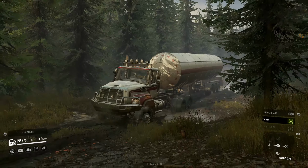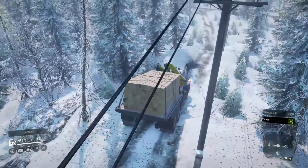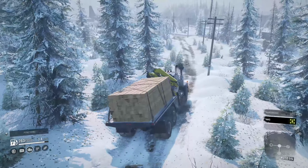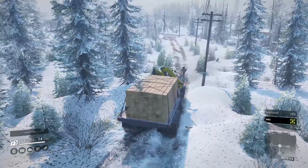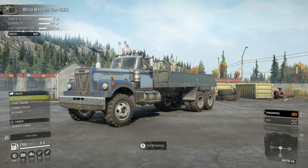Today we're going to look at the Freightliner 114 SD, and we're going to put that up against a long-standing favorite of mine, the Western Star 4964. All right, guys, let's take a look at the Western Star first.